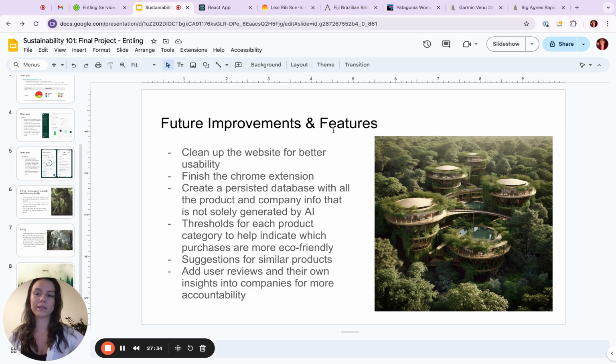One other improvement I did want to make in the future that I haven't already mentioned is adding user reviews so that people can collectively come up with their own insights instead of just trusting my information. I feel like there's a lot of power in collective action and collective information, and I would want this website to not only be a tool for people, but be a place for others to share information that they know.